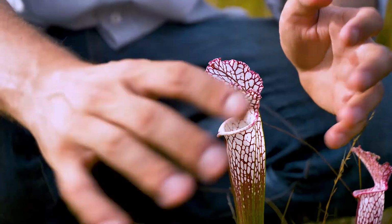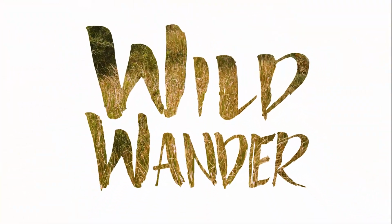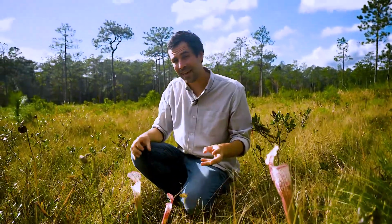This is probably one of my favorite pitcher plant species that occurs in the US. There's so much diversity contained in longleaf pine ecosystems, and one of the best places to find that diversity is in wetlands. Here, we're in a really cool habitat known as a seepage bog.